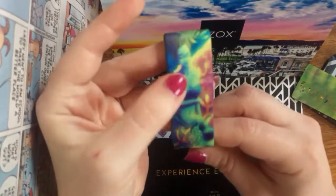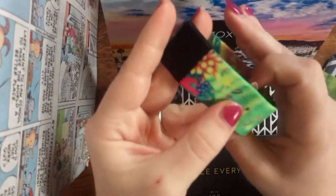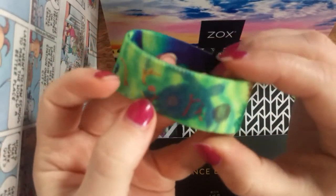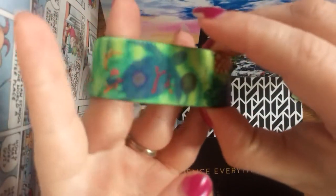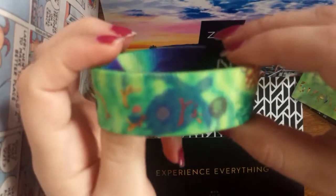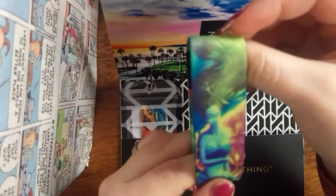On this side, it has a mermaid, and then inside, it says Siren Song, spelled out with shells and coral, and I think there's a crab, and a horseshoe crab, which is one of my favorites. I love to find them at the beach and show them their way back to the ocean. And a sea turtle. We go to Holden Beach, and that's a sea turtle sanctuary for loggerheads. So we've seen the sea turtles hatch a few times, which is really cool. That one's really pretty.